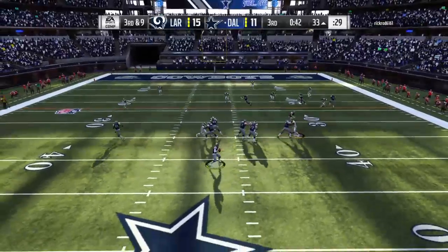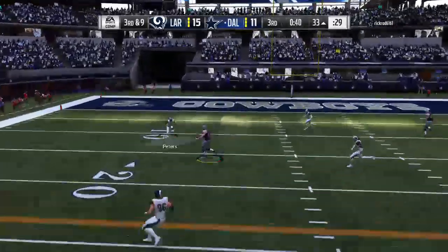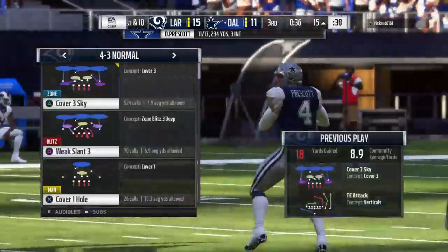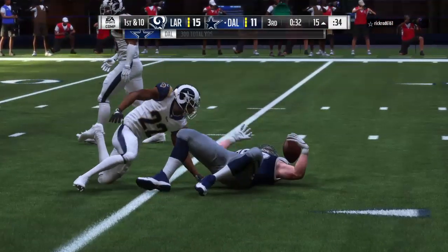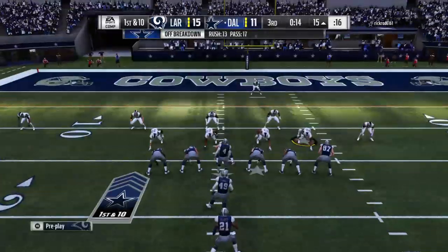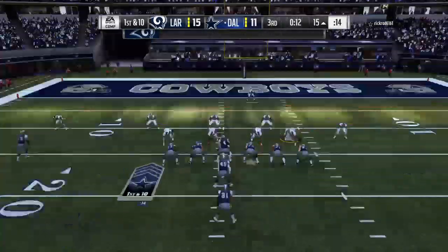On third down, it's Prescott. Looking left side, and it's complete. And taking it to the 15-yard line before he's brought down. That'll put him at 96 yards receiving now for the game, and he's got a first down as well. Prescott now 6 for 6 since coming back out of the locker room.